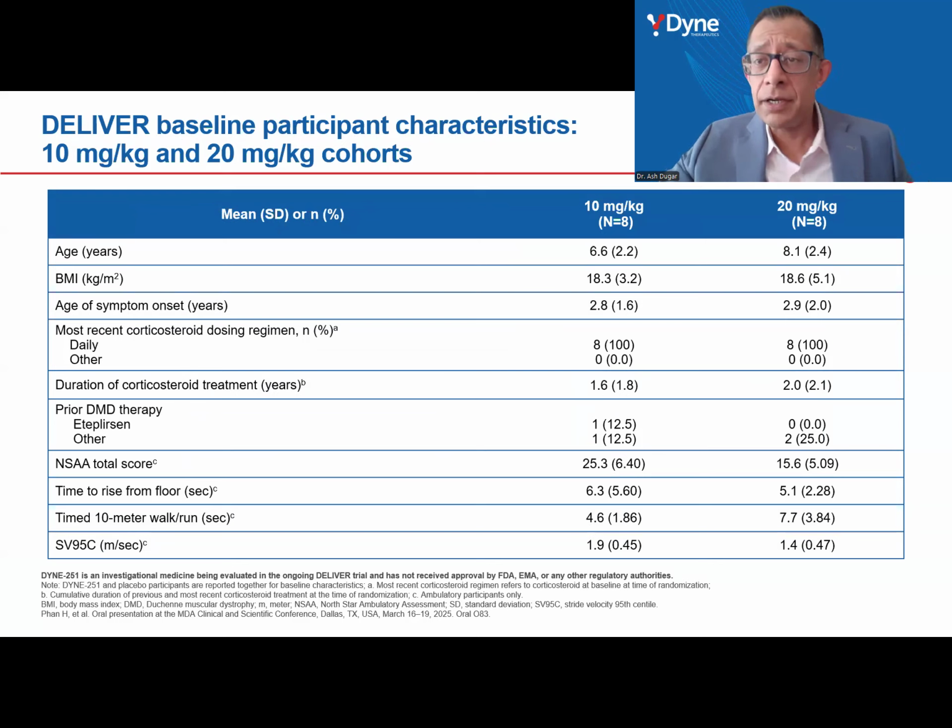So these are the baseline characteristics for DELIVER, and I won't go through this table in detail. I'll point out a few things. First, the cohorts are generally similar with a few notable exceptions. The 20 mg per kg cohort is on average older with an average worse function at baseline.